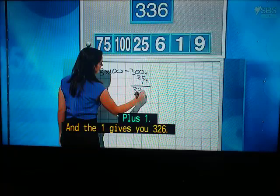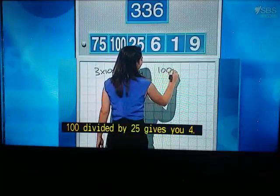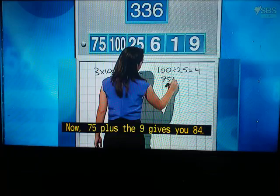So just 10 off the pace, and that means that there will be a score for Stephen, but could you take us any closer, Lily? Yes, I have the answer for you. Oh, show us how it's done. 100 divided by 25 gives you 4. Now, 75 plus the 9 gives you 84. And if you multiply those two together, it gives you 336.